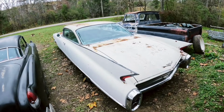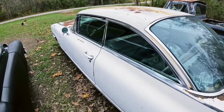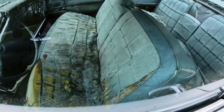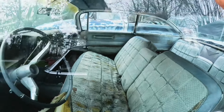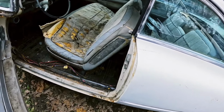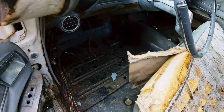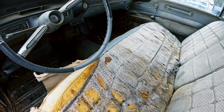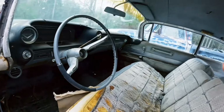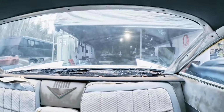This is original paint, original interior. That's all there and complete. Now it needs restored. We're going to redo all this, but as far as being complete and decent, look at those floors. It's had new floor pans put in it, but they did a great job. The seats need upholstered, but I kind of know a guy. It needs a new headliner, but the old one's still there and intact.